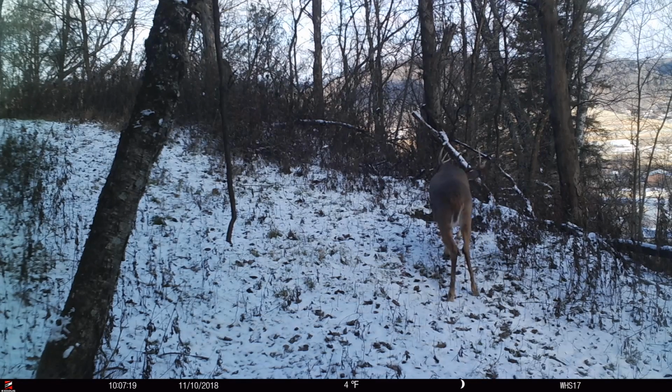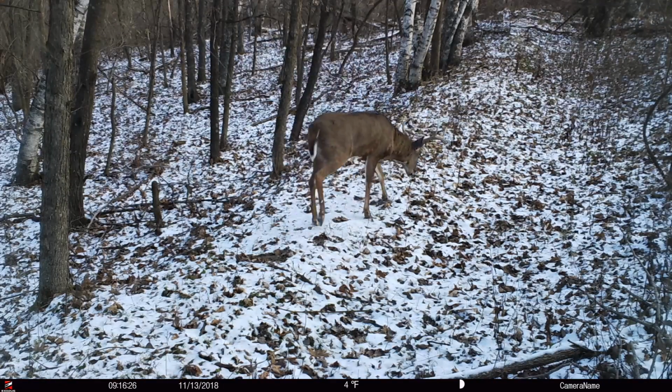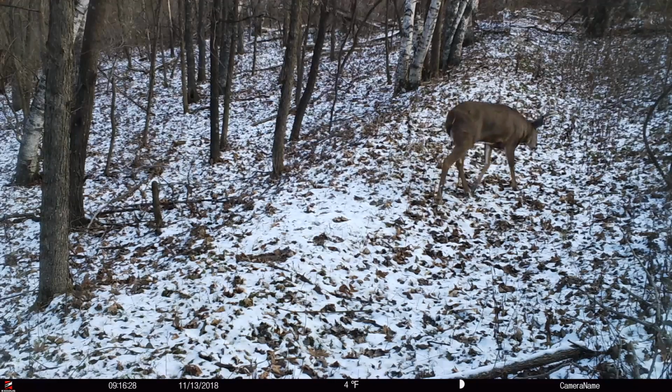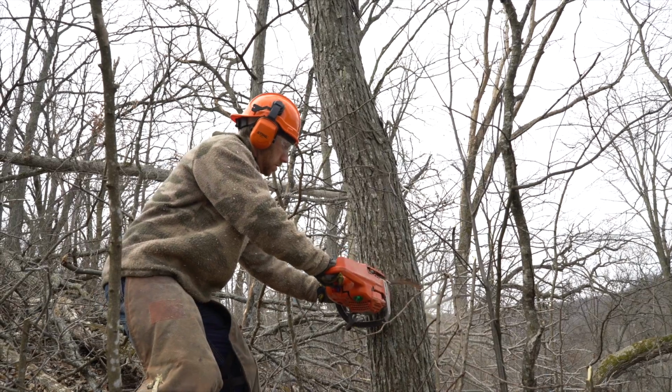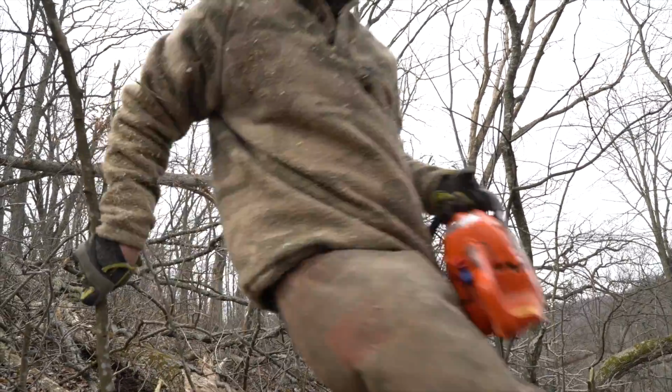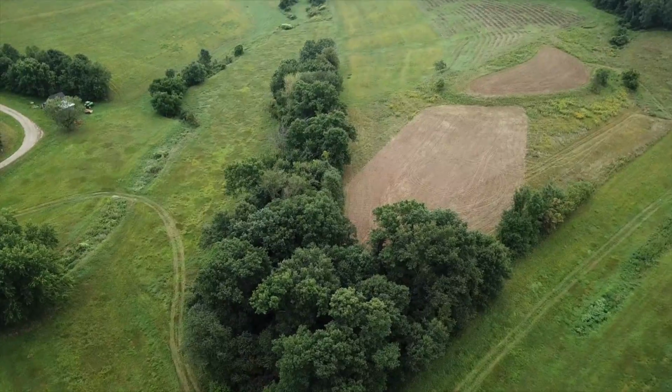So it doesn't matter if a parcel is 40 acres or 100 acres, if you're the only one in the neighborhood doing this, and most of the time you are. And it's not that people are bad hunters, it's that a lot of times they just don't care to put into their land what it takes to be that top 10% of a landowner and have that top 10% of land.